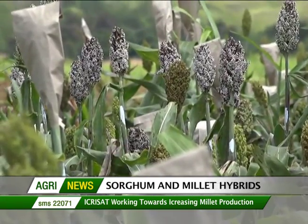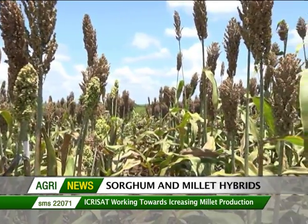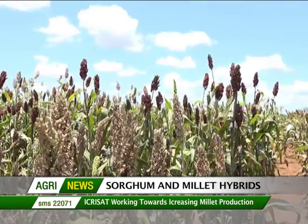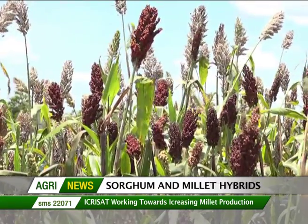Where we are standing today, we are standing in a sorghum field where we are developing sorghum hybrid parents that we eventually pass on to the seed companies and public institutions to be able to develop hybrids for commercial purposes.